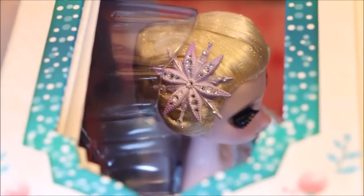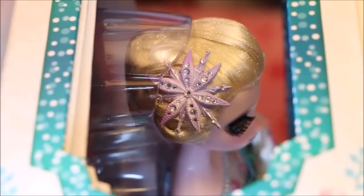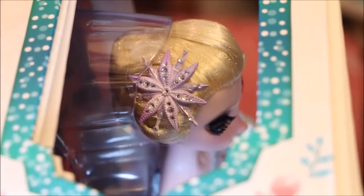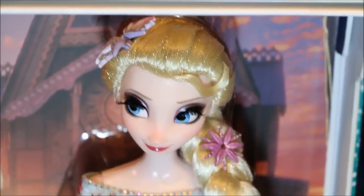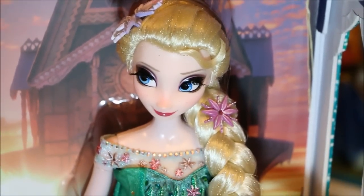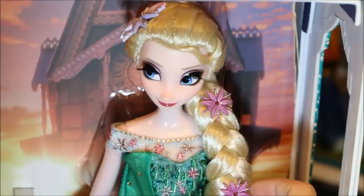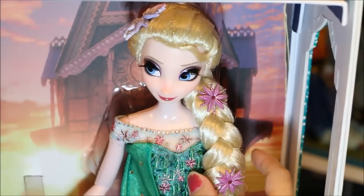And here's a nice close-up of Elsa's flower in her hair. It's really big and has lots of gems on it as well. She does have three little flowers, actually, going down her braid here. And they do have little gems in them, and they do have a little bit of a silver paint on them as well to kind of give them some depth.